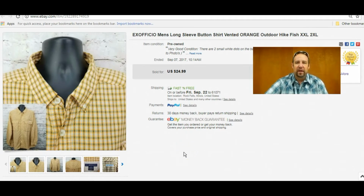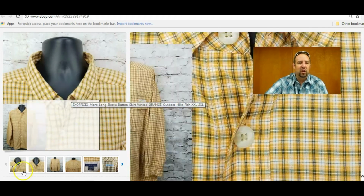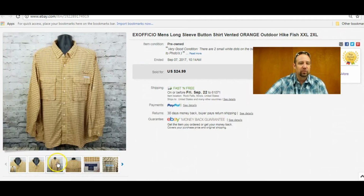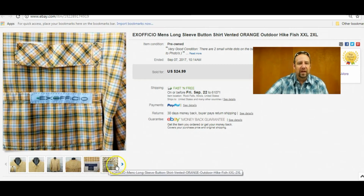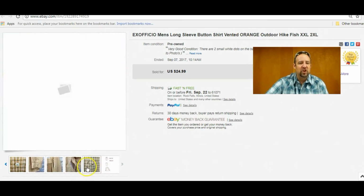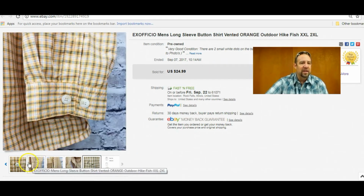This one here is a really decent brand too. I sold, I believe, one of these in my last sales update video. This is Ex Officio, just a regular double extra large, I guess like an outdoor type shirt. Kind of along the lines of a Columbia PFG. This one had a couple little spots on it, and it still got $24.99 out of that, so not too bad there.